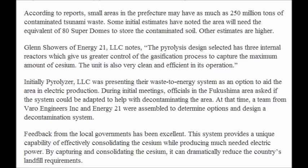Glenn Showers of Energy 21 LLC notes, the pyrolysis design selected has three internal reactors, which give us a greater control of the gasification process to capture the maximum amount of cesium. The unit is also very clean and efficient in its operation.